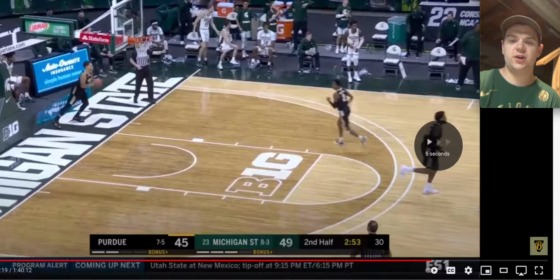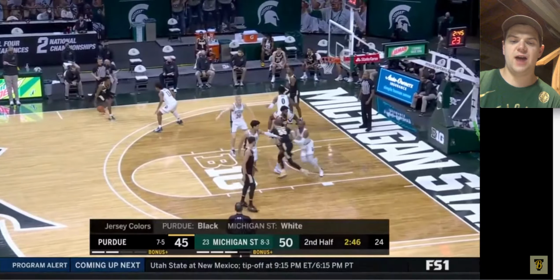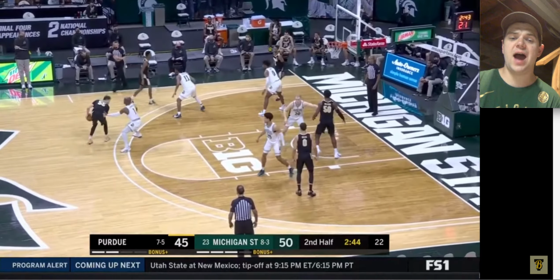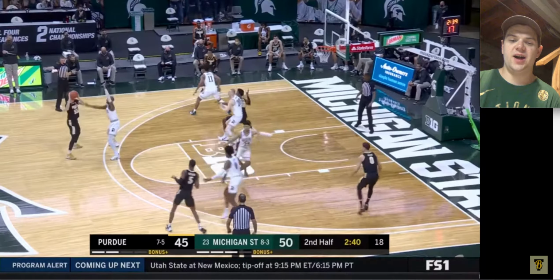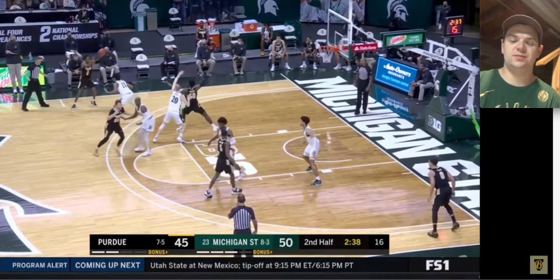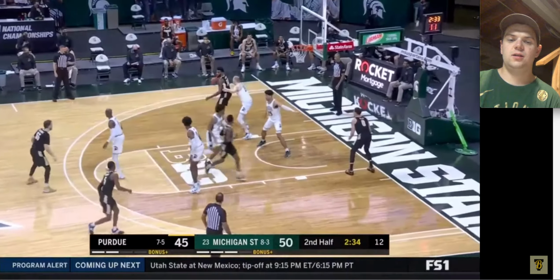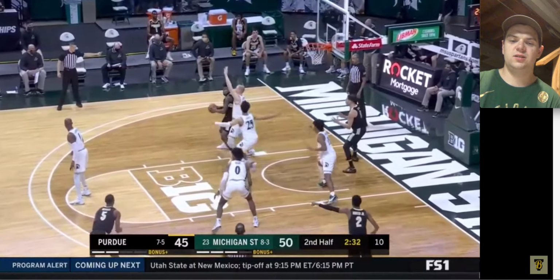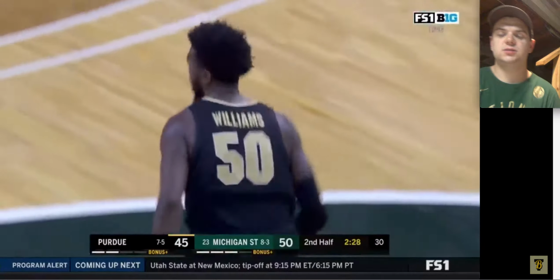We got free throws right here, so we will skip these, and here we go. Final 2:48, 2:45 now in the second half. You can see Michigan State's up by 5, so it'll be interesting to see how they blow this game. I think it's actually a pretty funny finish, but yeah, you can see right there, again, Aaron Henry just staying attached to his guy, right? Let's see what he does here. But Trevion Williams has other ideas.